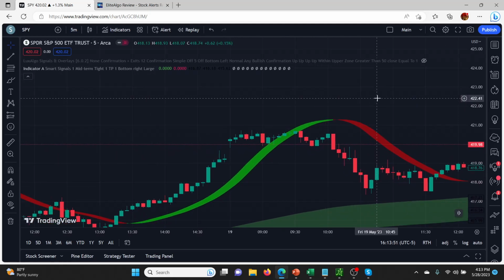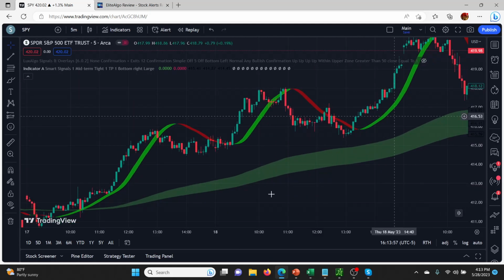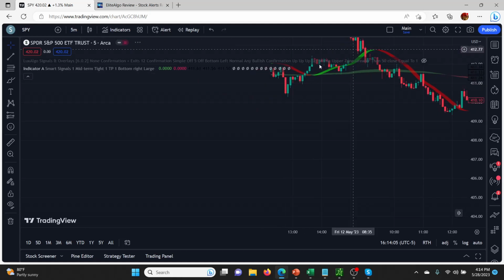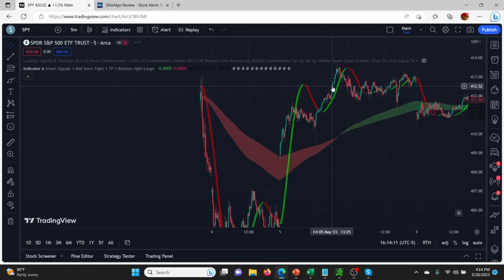So yeah. So let's look for a version of this to check to see what it's like when the trend, instead of being this nice green slow bullish trend, is red, like a nice red trend, and see how it looks. It's been bullish for a while, so we might have to zoom out and go back a little bit here. There we go.